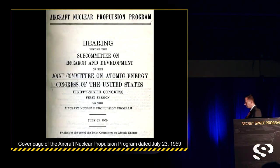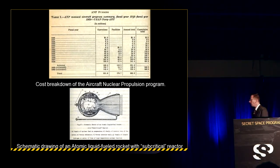Now, it's my personal opinion that this was one of ours, ladies and gentlemen. Now, how can I back this up? If you look at this hearing before the Subcommittee on Research and Development, Joint Committee on Atomic Energy, this is the Aircraft Nuclear Propulsion Program, July 23rd, 1959. Once you start looking at this document, you start finding out how much the United States Air Force, the U.S.